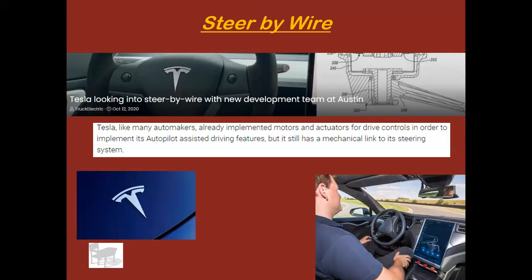I just threw this slide up here just to show you Tesla. A lot of people think that the new Teslas are steer-by-wire because they have some automated steering functions. They're not. They still have a physical connection to the wheels. They're not steer-by-wire. Okay, it's not allowed yet. But they're itching to do it.